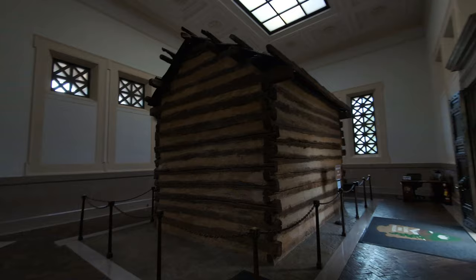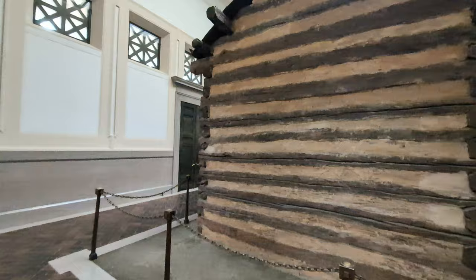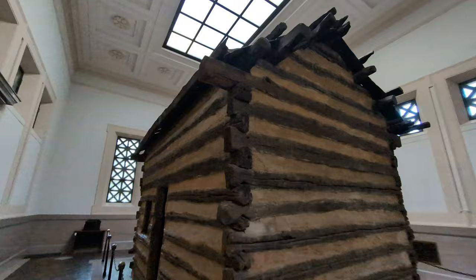And here we are inside the memorial building with the scaled down replica cabin. Pretty dark in there. I don't know if you'll be able to see much. Don't know if there's much to see.